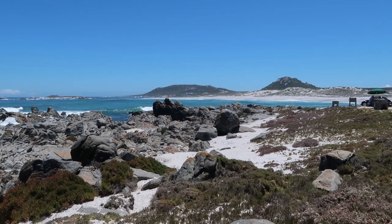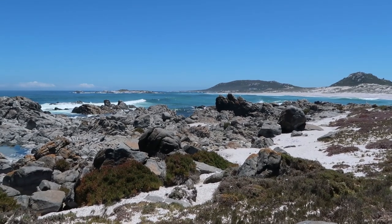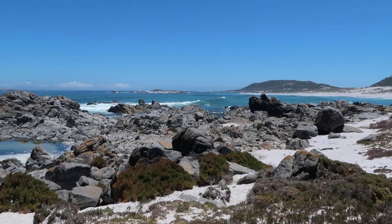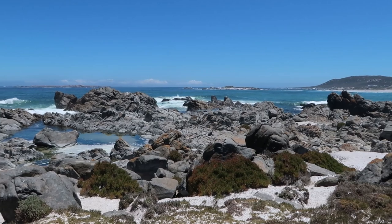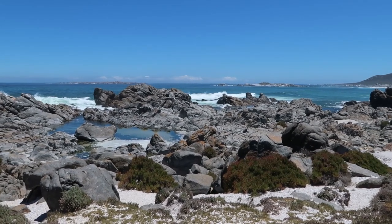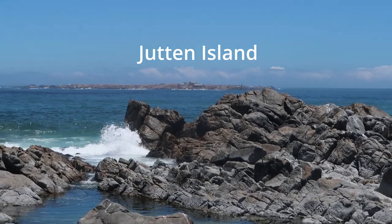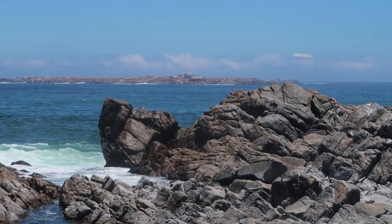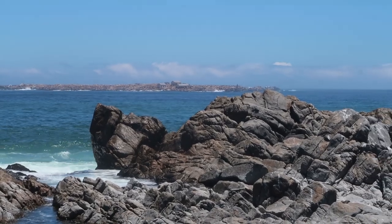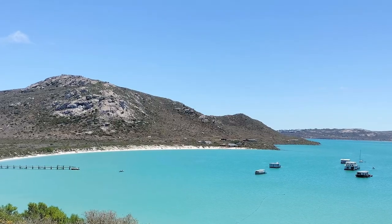As we were a bit early to book into the houseboats, we drove to the most northerly point of the park, to Houseboat. From here you can see Jutten Island and the entrance to the Saldanha Bay and the Langebaan Lagoon. If ever visiting the West Coast National Park, it's well worth the drive to Houseboat. Very nice picnic spots, beautiful rocks to play around in, fishing is great there, and the ablutions are very immaculate, so well worth the visit.